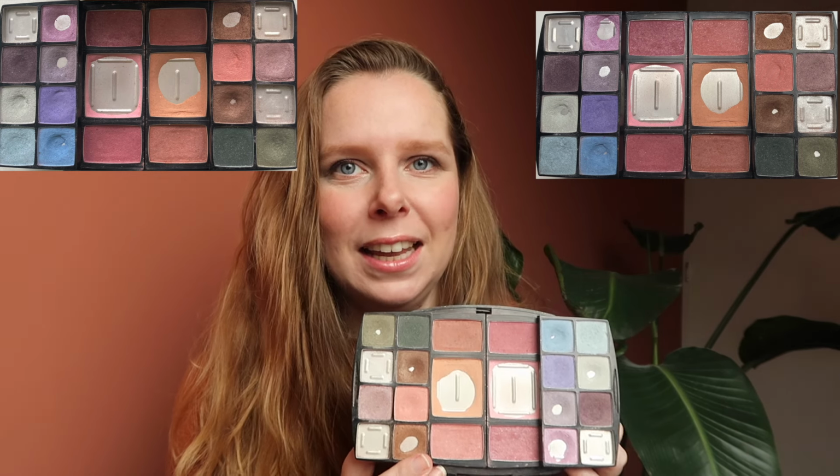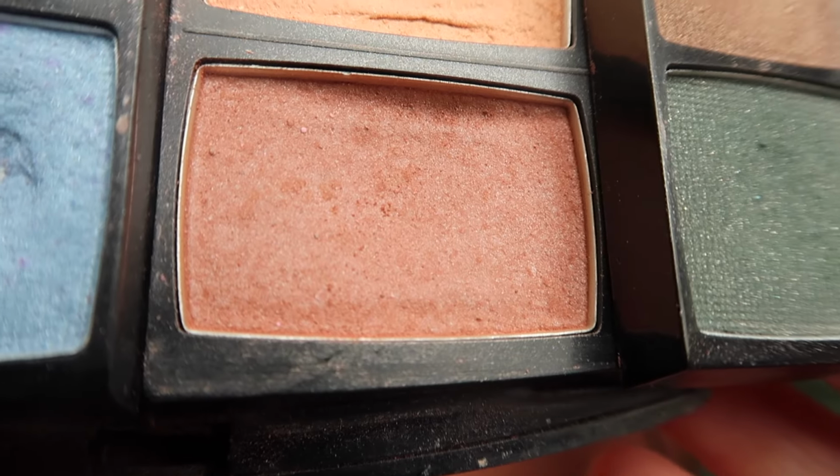Well, as you guys could see, I did not finish off the blush in my other palette yet, so we're still pretty much in the same place. The only one that I have been focusing on is my bronzer right here, so I'm not even going to go into the other ones because I didn't really touch them. This guy I have used at least 12 times.